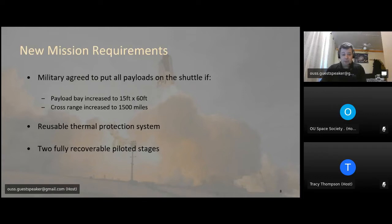And the 15 feet was the size of a normal, where you could live inside a space station. So that's why they chose those dimensions. It needed to have a cross range of 1,500 miles.